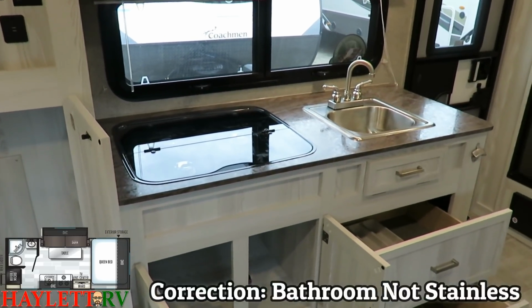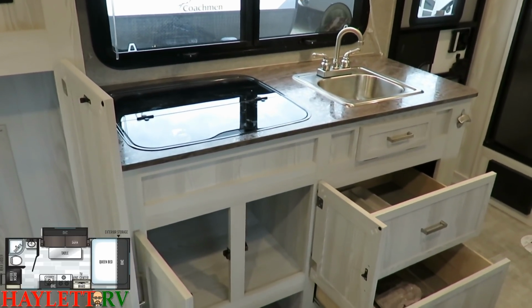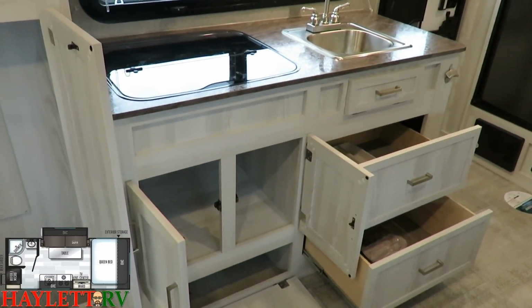Oh, look at that little bottle pop opener over there. We're going to call it bottle pop. We know what that's there for.